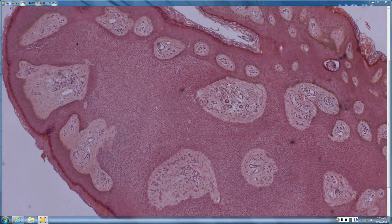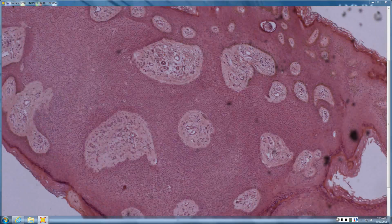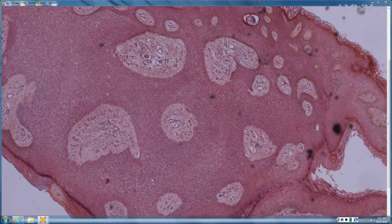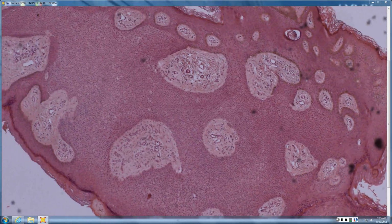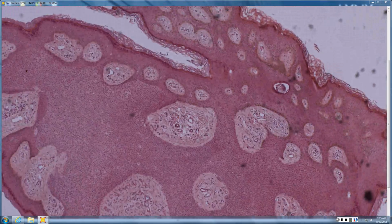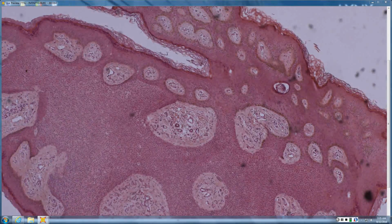So it would be an acrospiroma, something that looks like a clonal intraepidermal seb but has ducts, and so that would be hidradenoma simplex. Very good. And you can say it either way. Hidradenoma, hidradenoma, it's tomato, tomato.